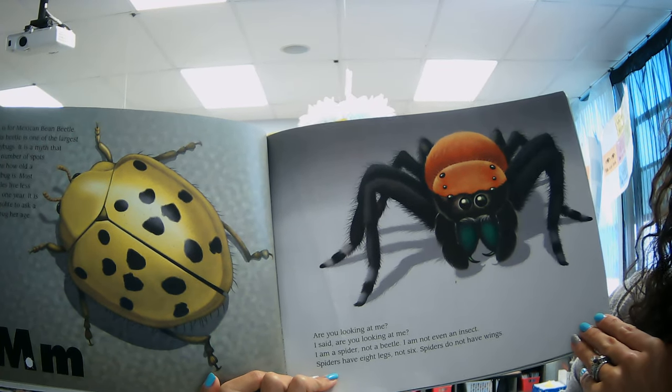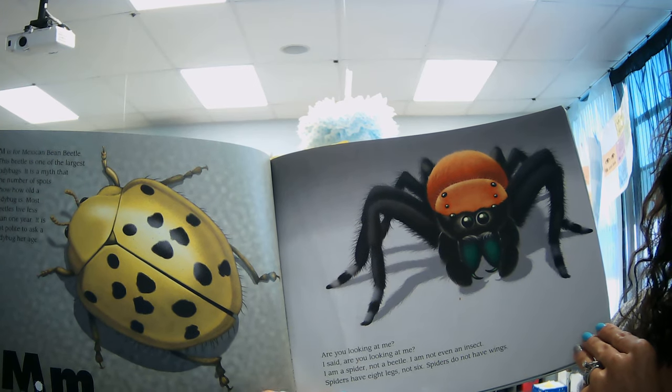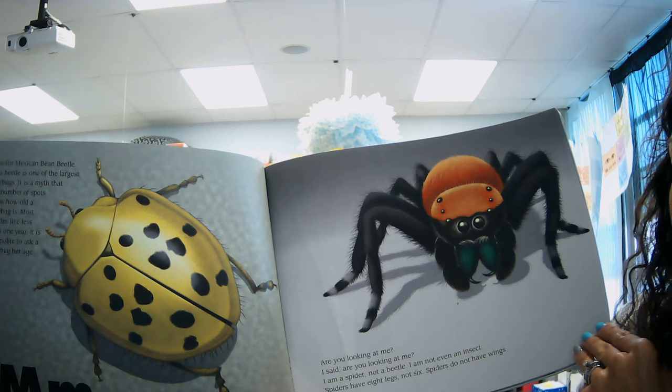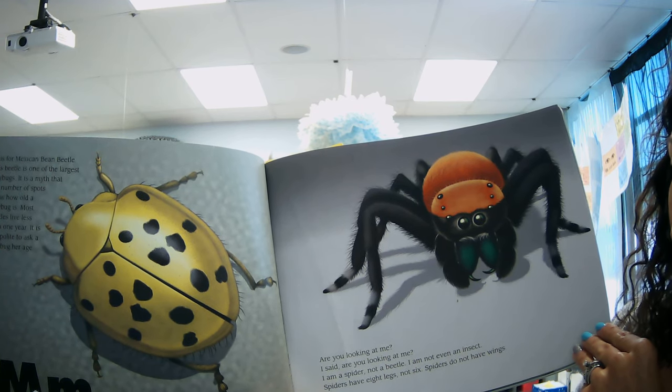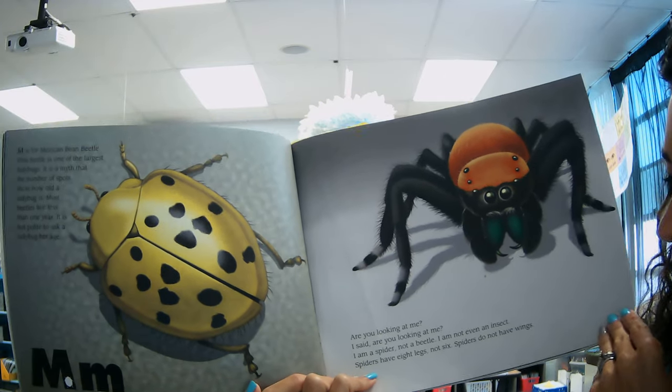M is for Mexican bean beetle. This beetle is one of the largest ladybugs. It is a myth that the number of spots show how old a ladybug is. Most beetles live less than 1 year. It is not polite to ask a ladybug her age.